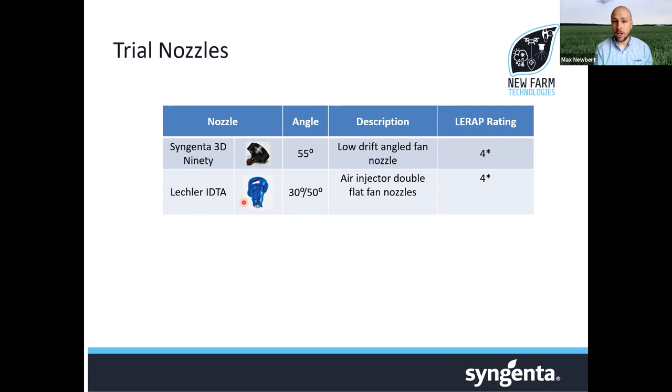So this is a Lechler IDTA. This is a double fan, flat fan nozzle with air injection. And you can see the degree angles on the front and back facing side there. So this is what we're trialing out to see if we could get good or better coverage in allium crops.